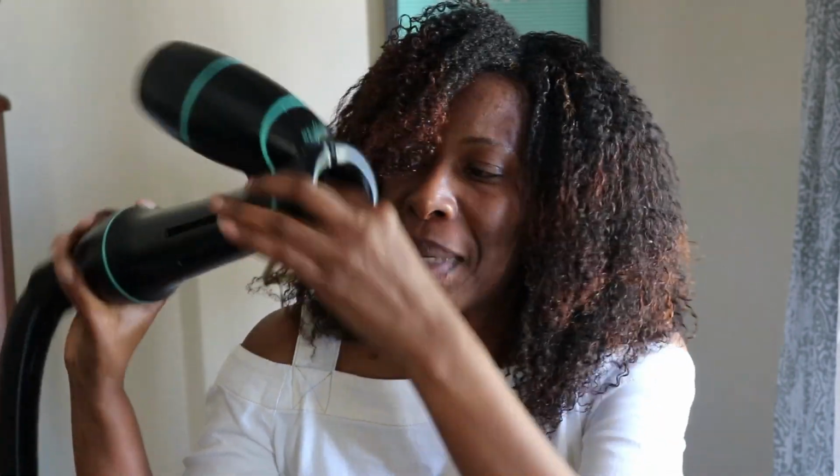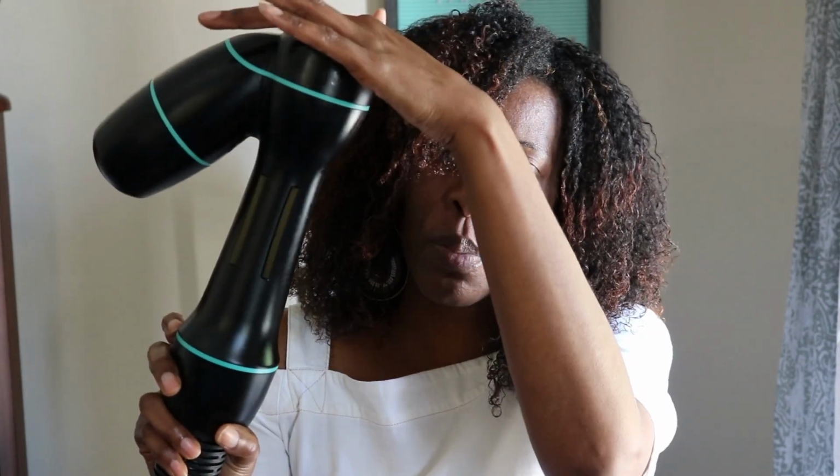So I love it. The only things that I don't like about this are that it's heavy and it's noisy. And up here it's a little bit wide, so you have to gauge how much hair you can put in here. I go in smaller portions because down here it gets a little narrower. Even if you push your finger in here, you can feel that it gets a little smaller the more it goes down.